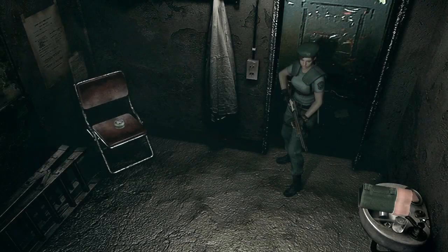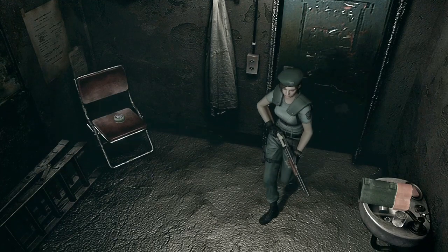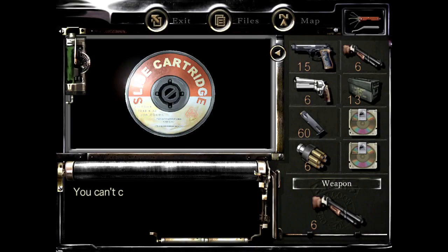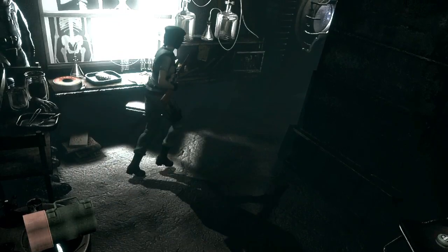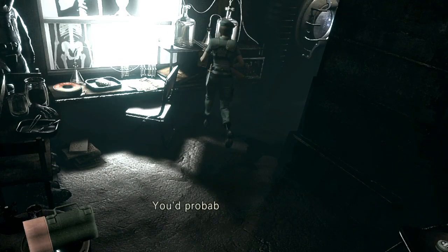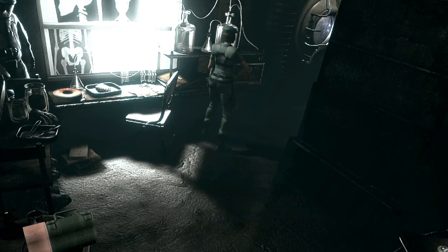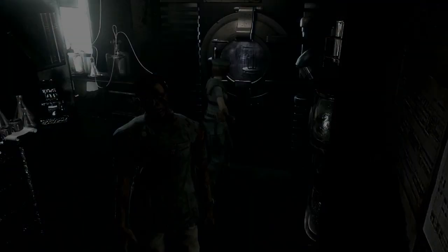Please let there be a place to put the MO discs. Well, there's some first. There's an ink ribbon and some grenade stuff. Oh, there's that. But I can't carry anymore. Oh, God damn it. That's what I have to do. Filled with clear liquid, you'd be better off not touching it. I agree. Oh, hello.